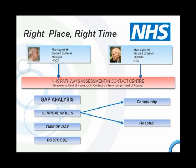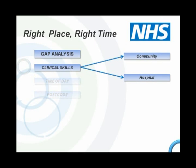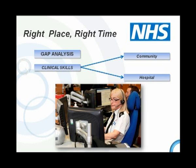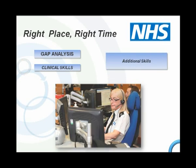A PCT funding a 24/7 nursing service was disappointed with the low number of referrals from the ambulance service. The data was able to show that of the skills they were listed to provide, they had received all the possible referrals. However, it was also able to show the additional referrals it would have received had it also listed specific additional skills. Of those, the ability to unblock catheters was a good example.